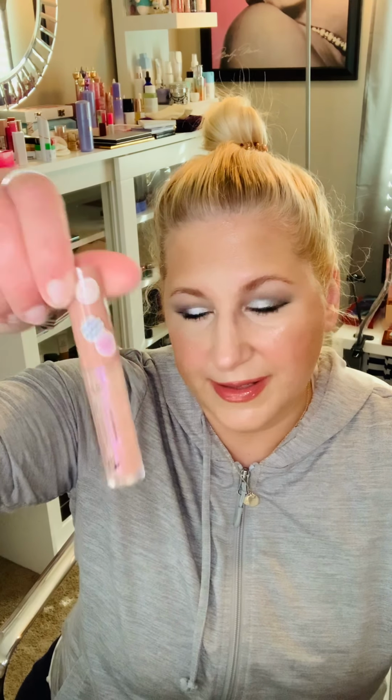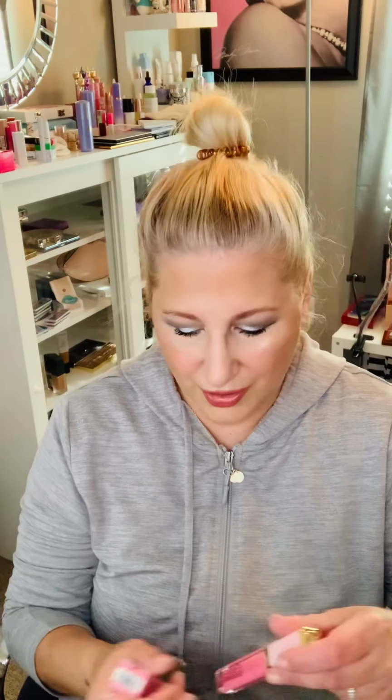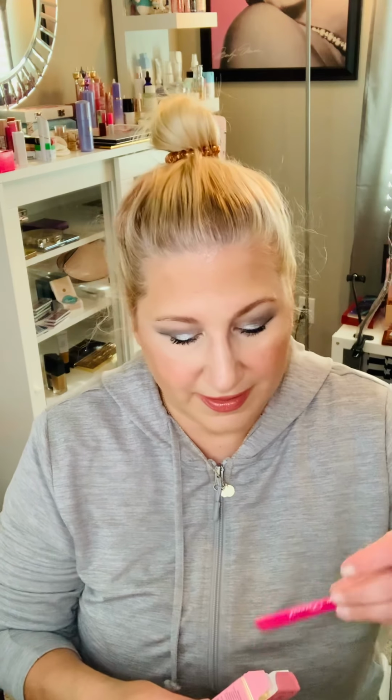Last year I bought the little holiday set with them. I've bought the full size of the regular lip plumper, and I really do like the lip plumper. Even though these are glosses, they can be a little drying. I guess that's just the nature of a plumping product, they don't tend to be very hydrating. So I would never say that this is very hydrating. It's okay, but I do find myself reapplying periodically when I wear it.